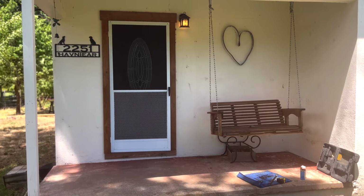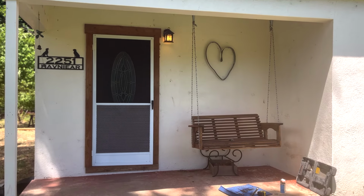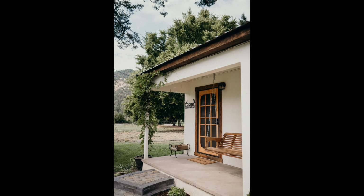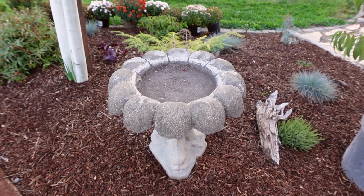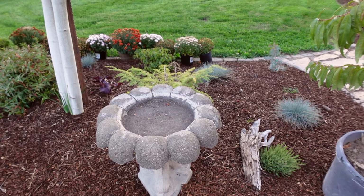This is what it looked like before, and you can just see, to me, it's such a night and day difference. Just doing a couple little things, just some paint, a new screen door. Here's a picture of what it looked like on our wedding day. Marcus carrying me through the threshold and getting these pictures. It made me so thankful that we really went the extra mile to make it look so beautiful with just a couple little things.